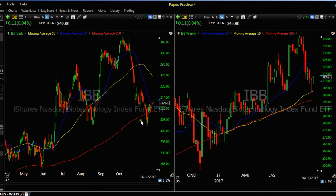Okay, right, so looking at the IBB, we've got this beautiful pivot low here at 302, which coincides with the rising 50 moving average on the weekly on the right hand side, and last week we got a bottoming tail. We're now making the start of what could be bullish consolidation. I may be looking to jump on board this.